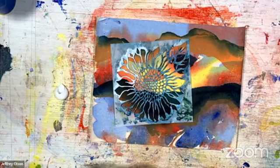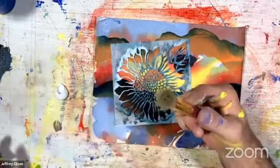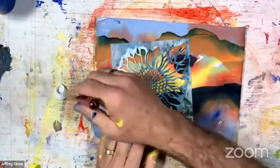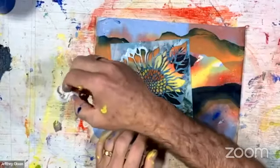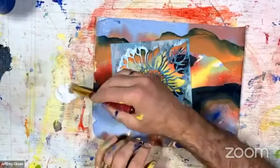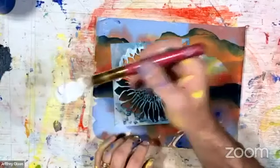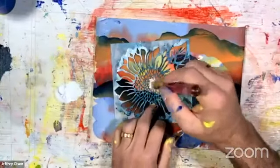Love it. All right, so I'm going to use the stencil brush. These are great. If you've never used a stencil brush, it helps you control and give yourself a better edge. A couple tips with this: you don't want too much paint on it, and then you just do a lot of padding.